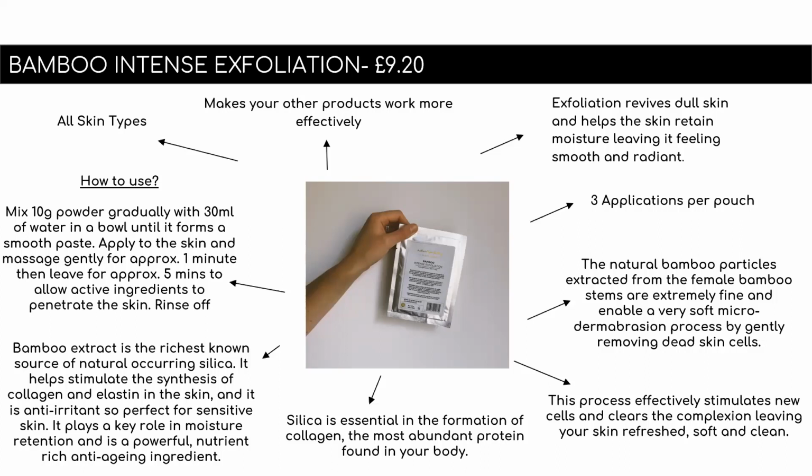And then a great one I always say is pop it in the shower. So have this in your ensuite, out ready, so you could apply it to the skin before you pop in the shower. And then while you've got that on your face, do some body brushing, which is also good for you as well, just to really indulge the skin. So it's the natural bamboo particles. That's that soft microdermabrasion process. It's also rich in naturally occurring silica, and silica is essential in the formation of collagen. And the more collagen we have, the more plump, the more youthful we look, which is wonderful.